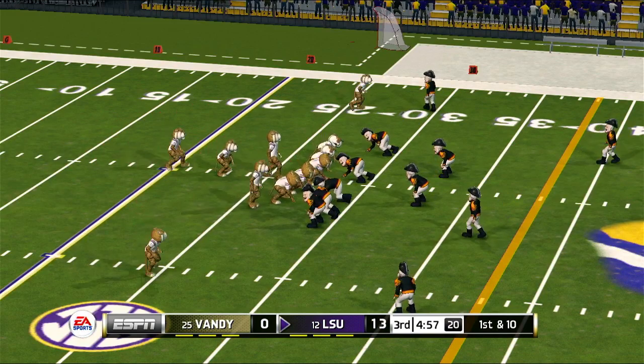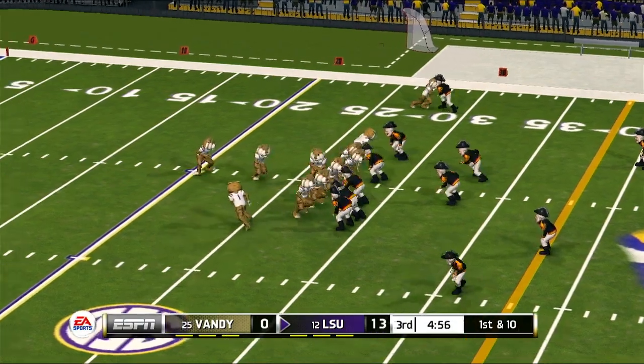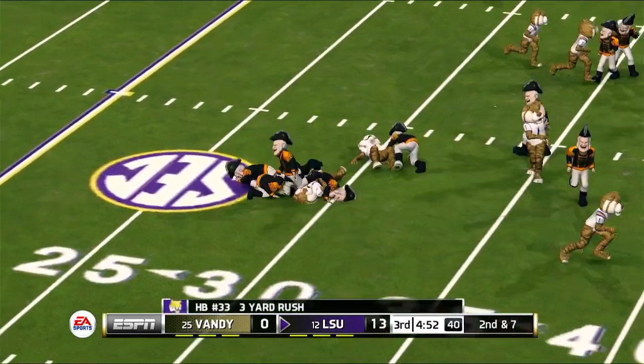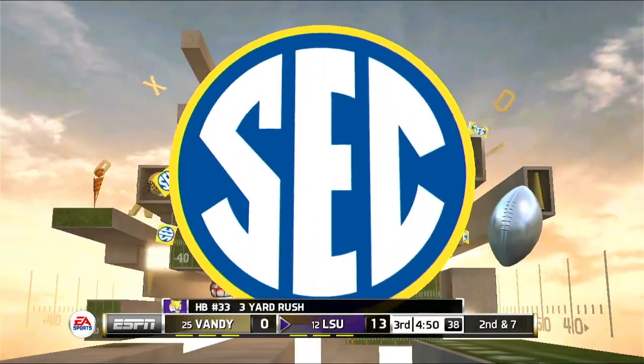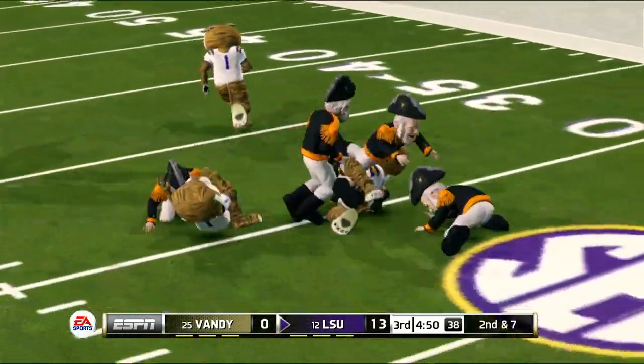Watch 36. 36 to Mike. Up. Read it. Up. Run, run, run. Gets out to about the 31. A couple, maybe 3 yards on that run. Three on the play. That'll make it second and seven.